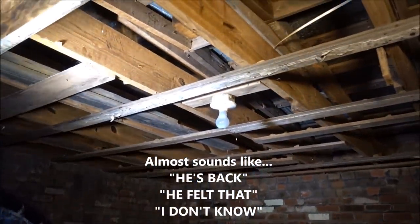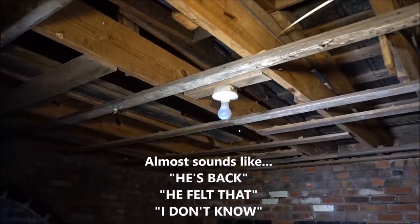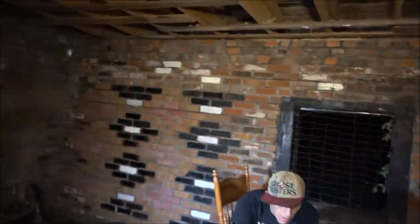Light. I don't know. Why did it get so dark in here? What? That light just went off. What? Yep, it was on. Oh my God. Okay, who made the light go off? Can you tell us?